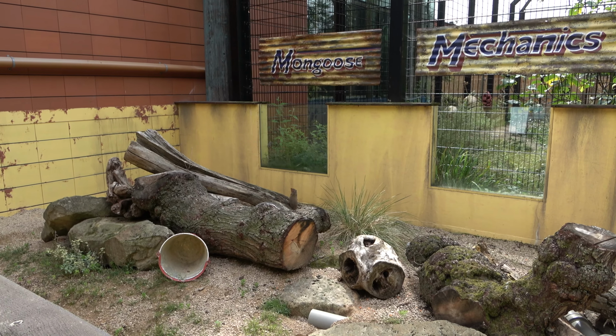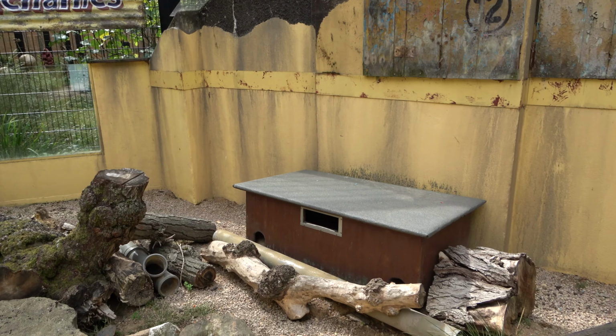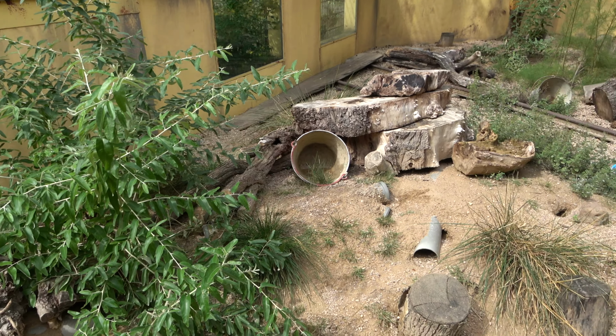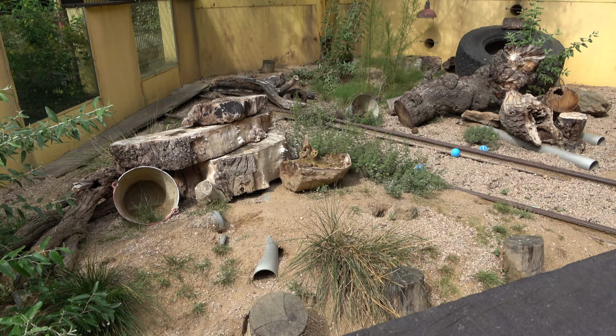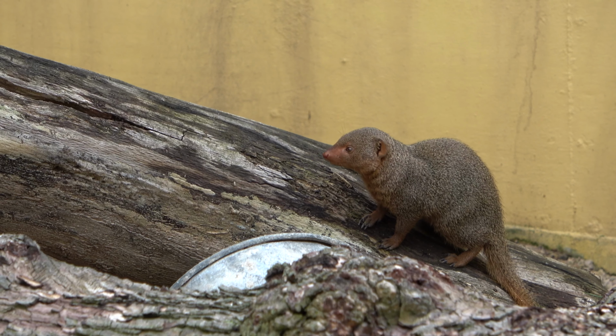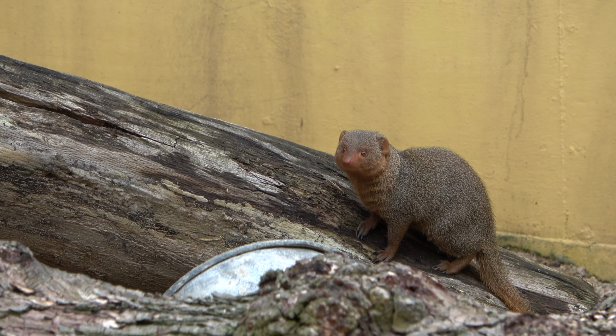To the right of it is the final enclosure in the complex. This one houses a group of dwarf mongooses. As their name suggests, they are the smallest species of mongoose, and I believe that they are also the cutest.